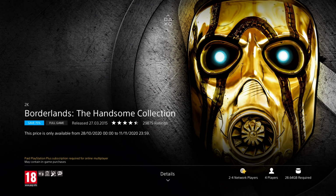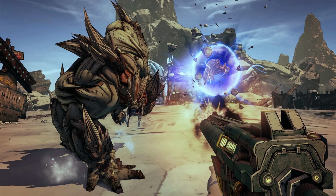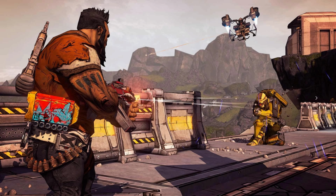Borderlands The Handsome Collection is the next game. It was released in 2015, so it's 5 years old, but it's a bundle of older games really. It's on a 75% discount for the price of £8.74, which is really good for more than one game. This edition includes Borderlands 2 and Borderlands the pre-sequel. Both of these games are really big first-person looter shooters and are pretty famous within that genre.